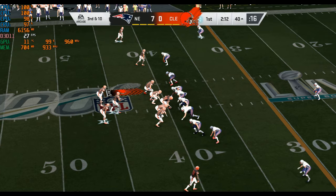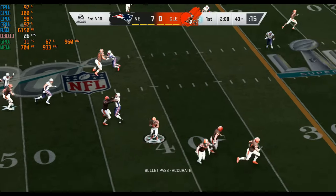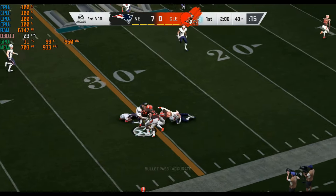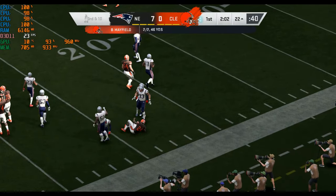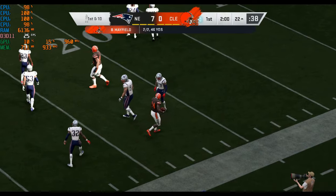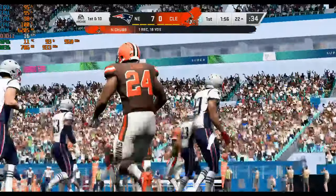So now third and 10, a big play to start the drive, but nothing since. Throwing, Mayfield, they set up the screen to Chubb. And he's got this down almost to the 20 before he's dropped. The Browns passing game finding its stride. They've got another first down.